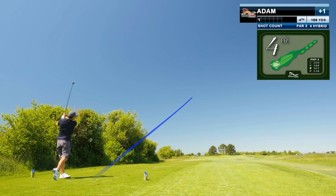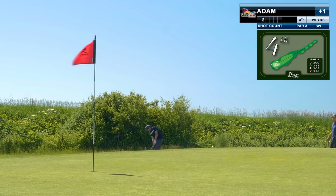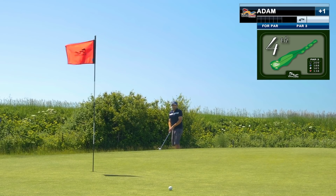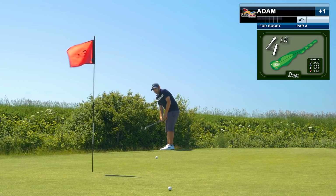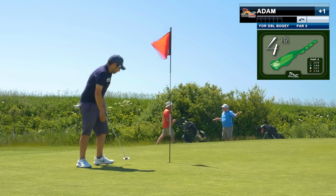The fourth hole is playing straight into the wind today, and I hit a 4 hybrid about the number, but it ends up in a swale left of the green. I try to chip through it, and that fails. I try to putt through it, and that fails. And now we're putting still from off the green for bogey. And just like that, we're going to find our first double bogey of the day.